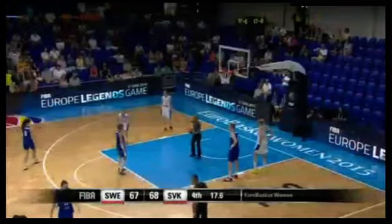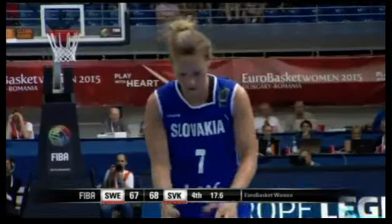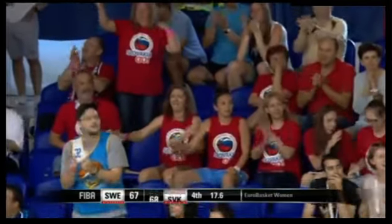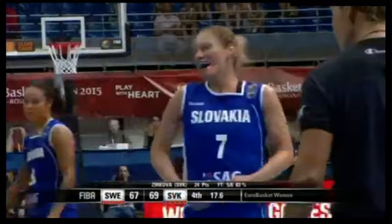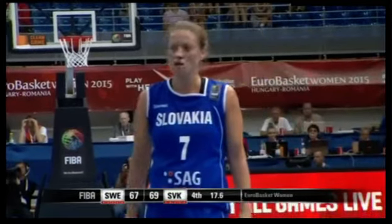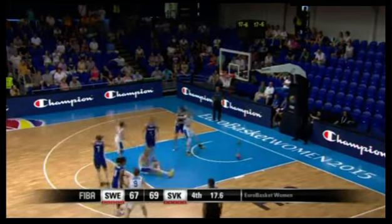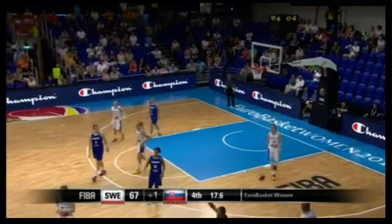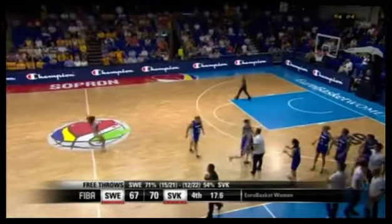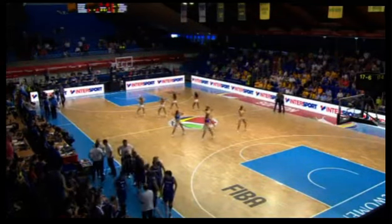She has two foul shots. She scored 23 points so far. This to make it a two-point game, which she does. 17.6 seconds remaining. The Slovakian fans are happy now. The Swedish fans have gone quiet. Zuzana Zurikova to make it a three-point game now. She does indeed do that. It is Slovakia leading by three. And we have a timeout called by Sweden. Slovakia 70, Sweden 67, with 17.6 seconds remaining in regulation.